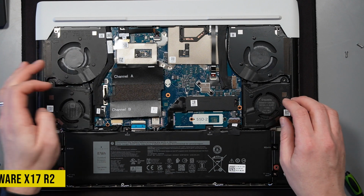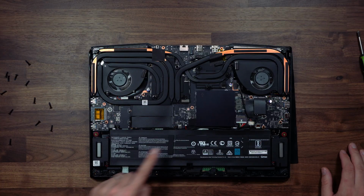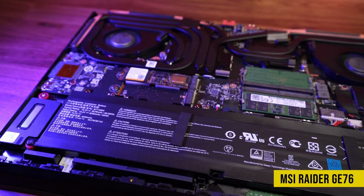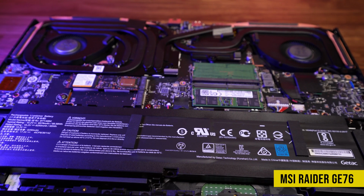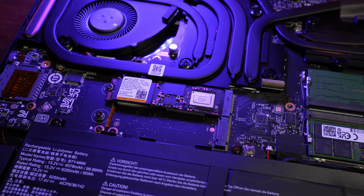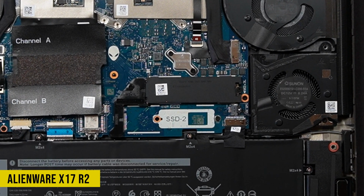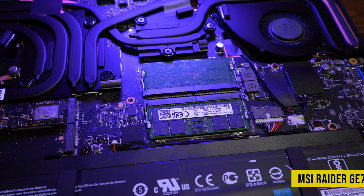So the X17R2 has a 4-fan and a vapor chamber cooling solution against the MSI's much more traditional heat pipe and 2-fan cooling solution. Now we're going to be doing the performance test shortly, but comment down below and let us know which one you think is actually going to perform better on the CPU and the GPUs of these machines. Now both these machines have 2 Gen 4 M.2 slots for your storage, and they've both got 2 removable DDR5 RAM slots, so they can both be upgraded.